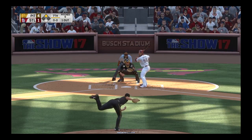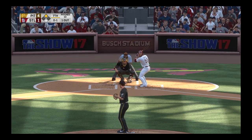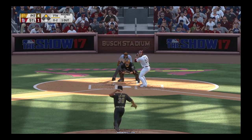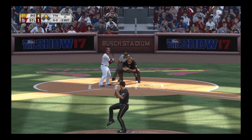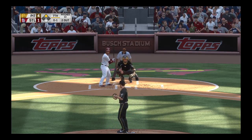He's set. Here it comes. And that pitch catches the inside corner. 0-1 pitch on its way. Late that time for a strike. Well, now we're seeing the combination of the two-seamer and the cutter. That is a lethal combination because now he's taking away the ability of the hitter to sit on one direction of the pitch. And a high strike to begin the at-bat.